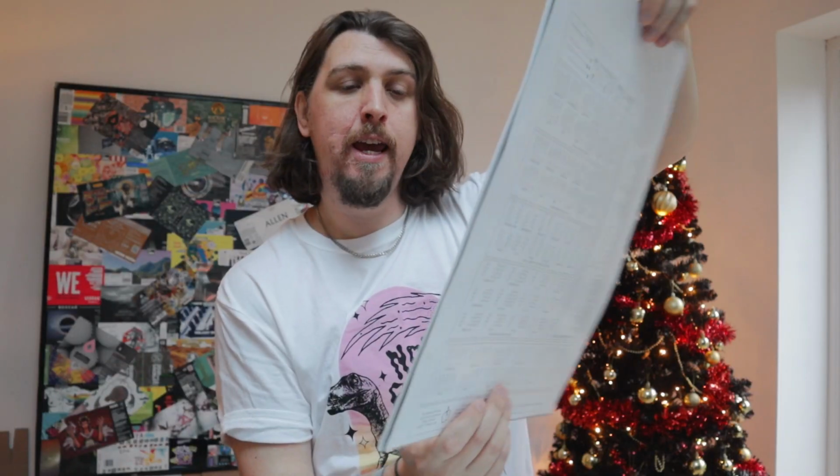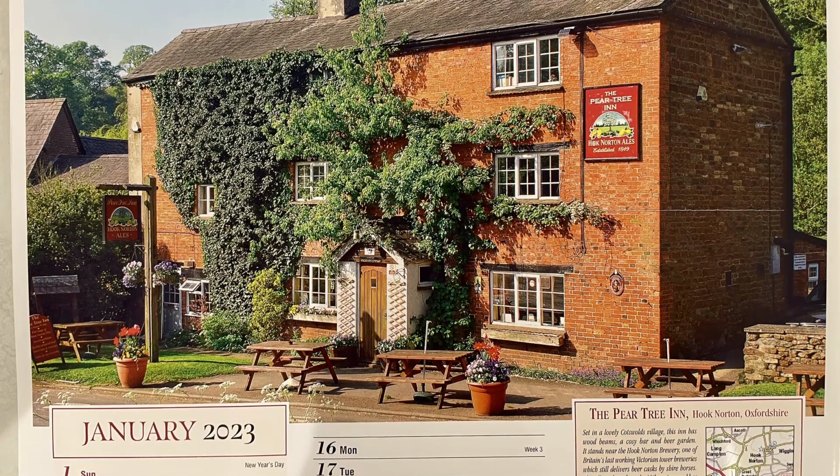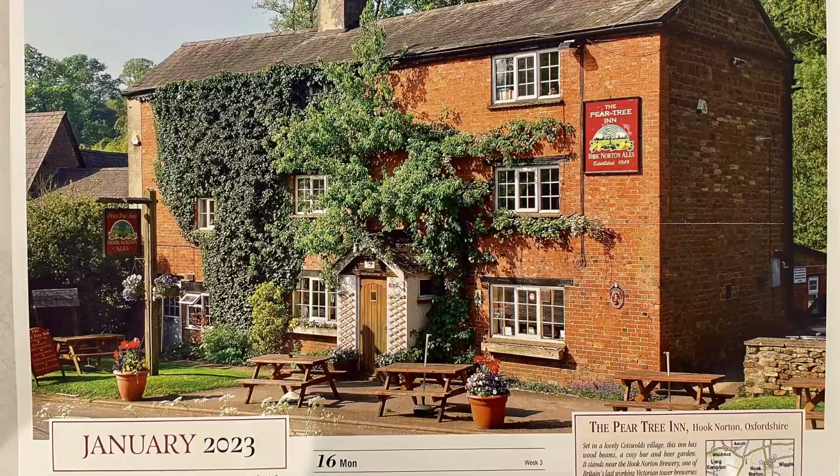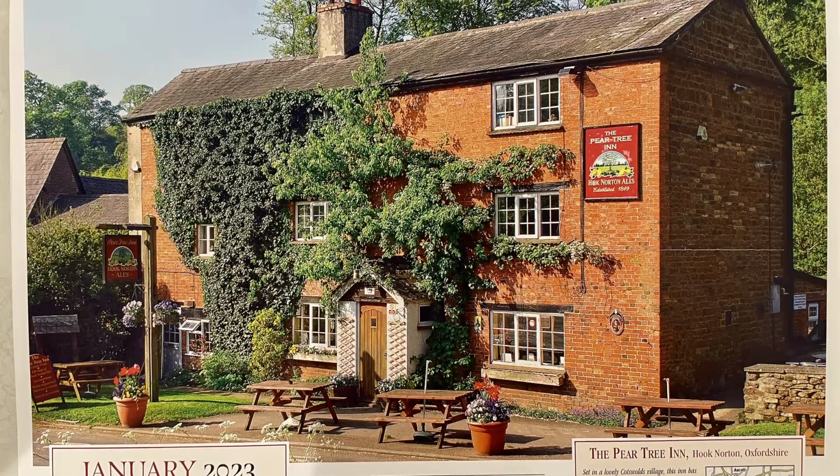So, on to January. The Pear Tree Inn in Hook Norton, Oxfordshire. Set in a lovely Cotswold village, this inn has wood beams, a cosy bar and beer garden. It stands near the Hook Norton Brewery, one of Britain's last working Victorian tower breweries, which still delivers beer casks by Shire horses. The village dates from the 10th century and has many attractive houses and a Norman church. It prospered due to the ironstone industry, iron foundries and a quarry.